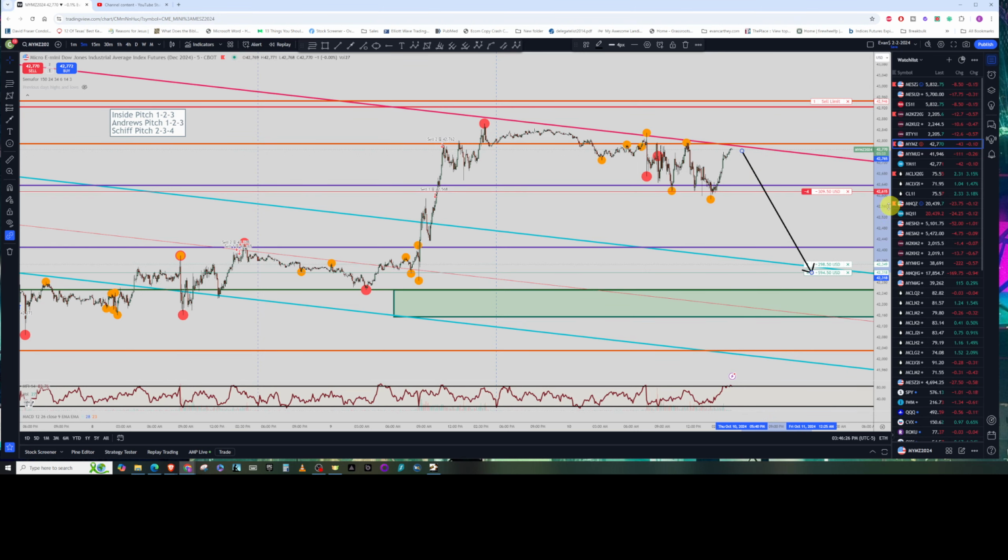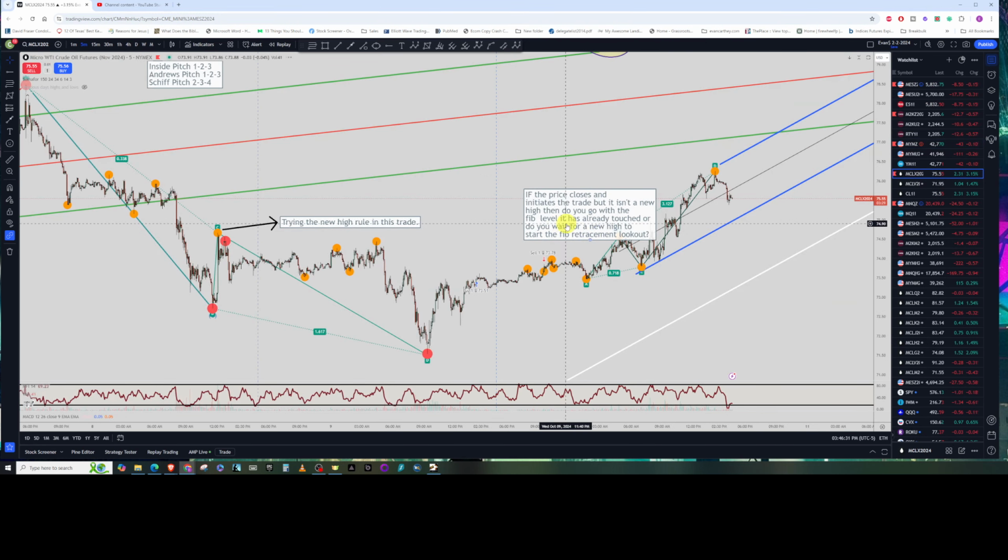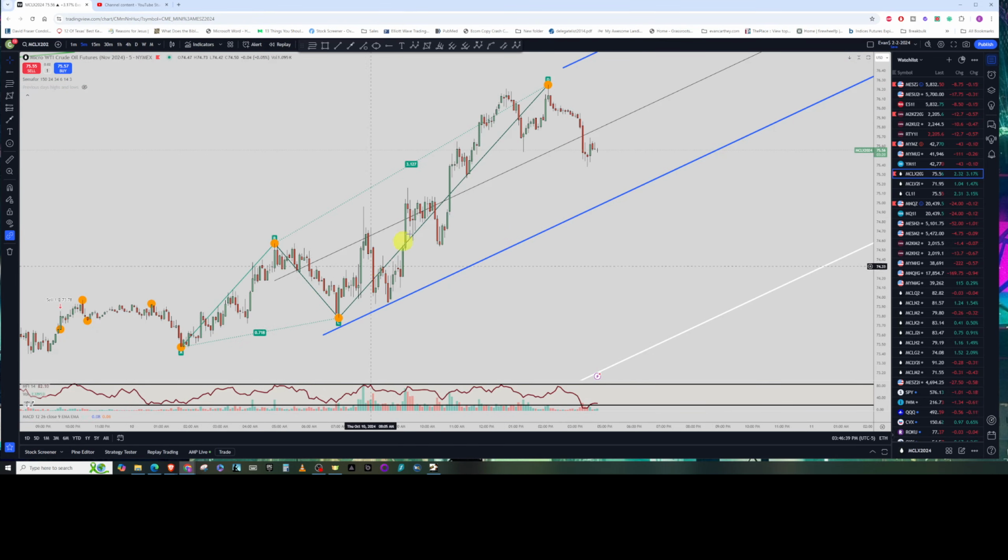So another great setup here going into Friday tomorrow, going into the oil right here. I was watching this thing all day today, and it finally just got confirmed, because today was just constantly going up. Look at it, it's just constant.